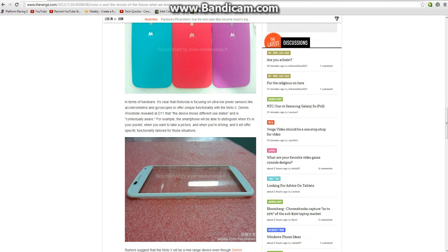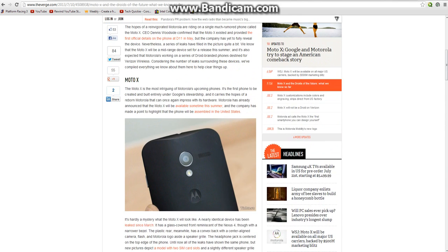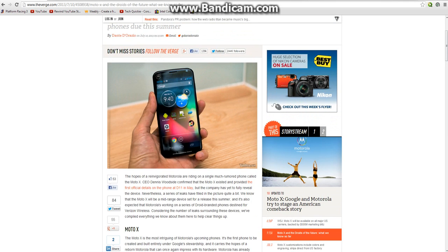But the one thing they're talking about that's interesting is a bunch of sensors for your phone, like how it's going to know if you're in the hand, how it's going to know it's in your pocket, and how it's going to know if you want to take a picture. As for display size, don't know. Okay, whatever. This is a very interesting phone.